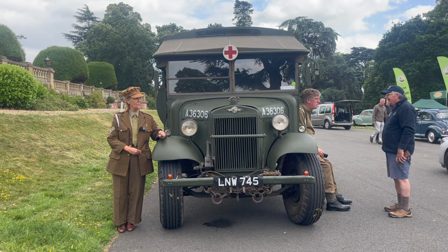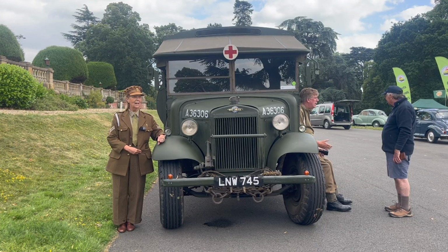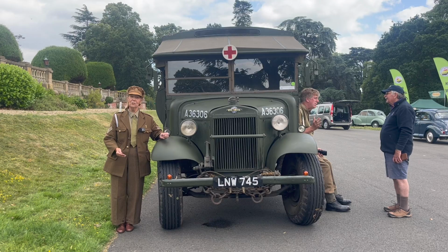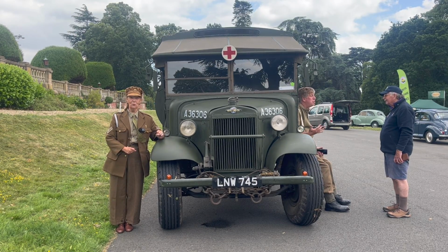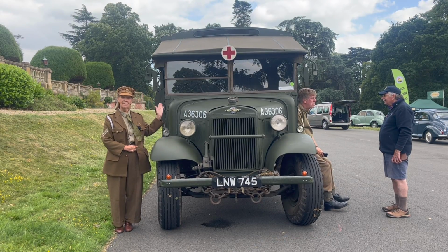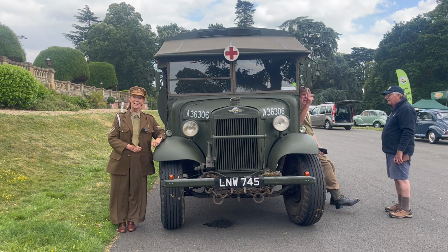It's got a 6-cylinder Morris commercial engine, petrol, and I just want lots of people to see her and fall in love with her. And she's got her own Facebook page called Amber the Ambulance, the Canvas Queen, because the body is all canvas, it's not metal at all. So say hello to Amber.